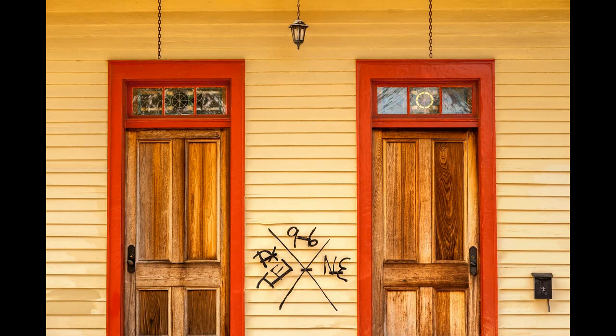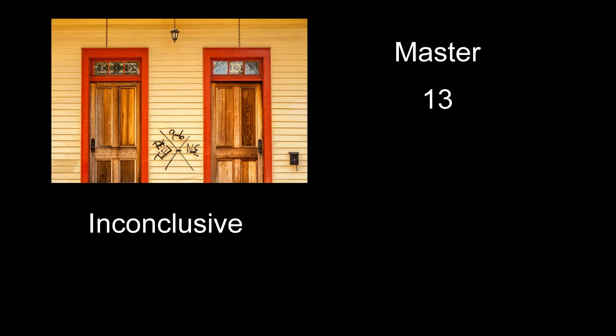Inconclusive. Very creative image with lots of impact. The color composition is great, and the compositional form is different but works. The graffiti in the center adds an element of mystery to the composition. 13 points.